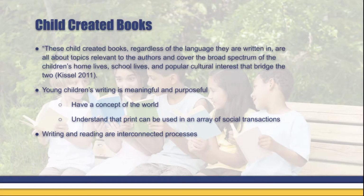Things that I really want you to understand is when children create books, they are telling us that words are meaningful and purposeful. They're telling us their concept of the world and how they understand it, and that print can be used in an array of ways. Books are one of those things that you can enjoy by yourself or you can share with someone else. But these child-created books, regardless of the language they are written in, are all about topics relevant to the authors and cover the broad spectrum of children's home lives, school lives, and popular cultural interests that bridge the two.